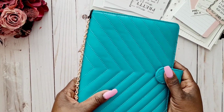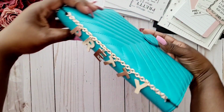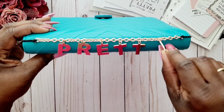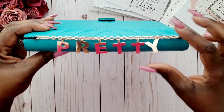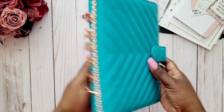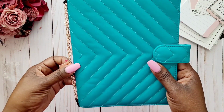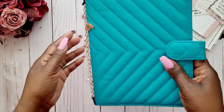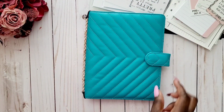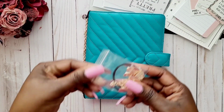Make sure it's turned right, and then voila! Look at that. Isn't that pretty? Oh, it's super cute. Just the little things excite me, and I just think this is super cute. So now you have a little bangle for your planner. Dress it up a little bit, make it look a little ladylike. Super cute. And it does help having this big bold color.